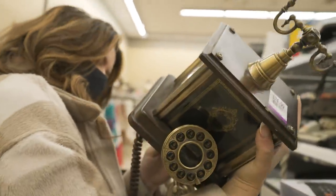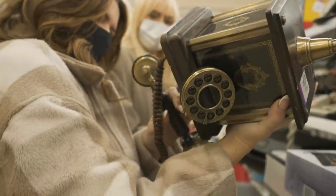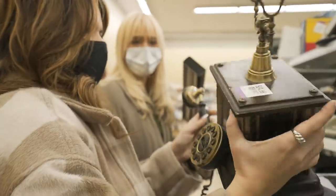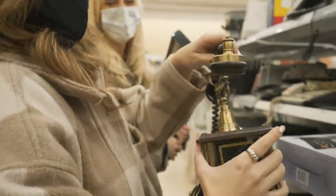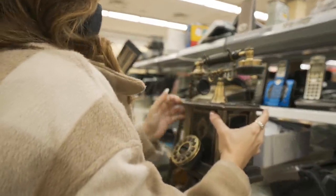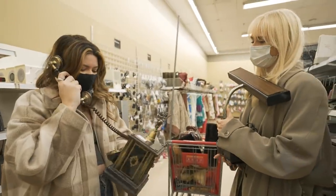What do you do with it? It's new. Like you plug your... Oh no, it's not. It takes a phone line. Yeah. I was like, you must plug a smartphone into this. It's so cute. It's actually funny. Okay. Oh my goodness.